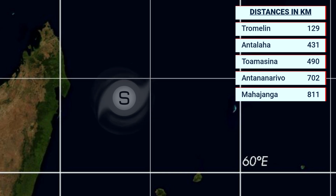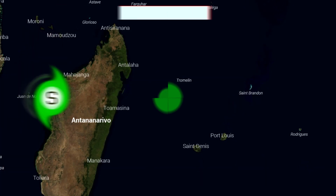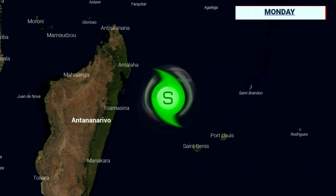The storm is expected to strike there at some time tomorrow, within 24 hours. Currently, the storm isn't particularly large. It's got a fairly small wind field, and its convection bubble isn't particularly large either, although it could gather further strength as it approaches land.